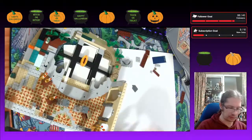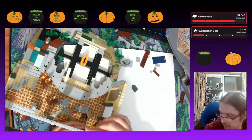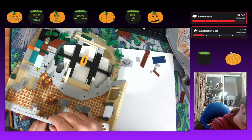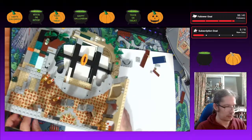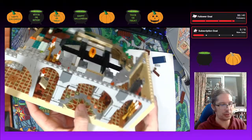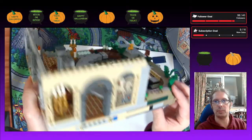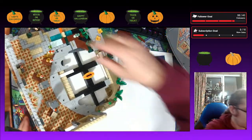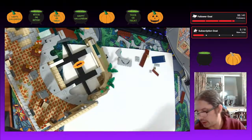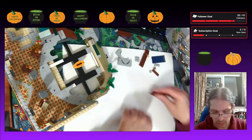Oh, I need to turn it around to attach these two pieces on. Cool. So those just went on there to act like sort of pennants or shields or something. And then, yeah, we're just making that whole section a lot more stable now. And we'll try not to crush the minifigs. All right.